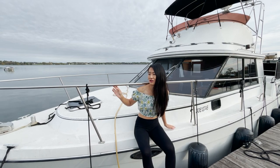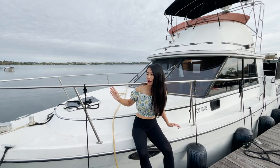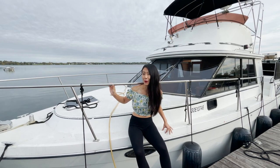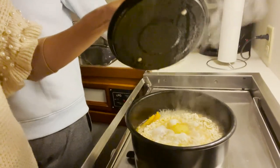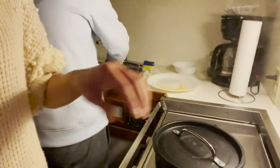This boat is shifting away. Oh my god, this boat is shifting away. See what's cooking. This ledge is so hot.